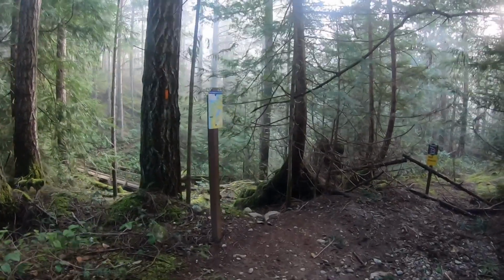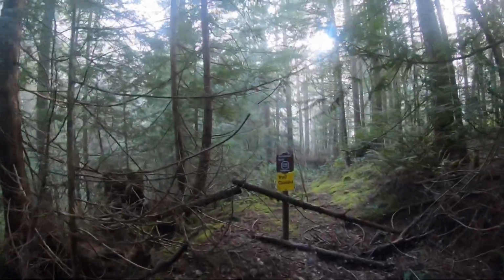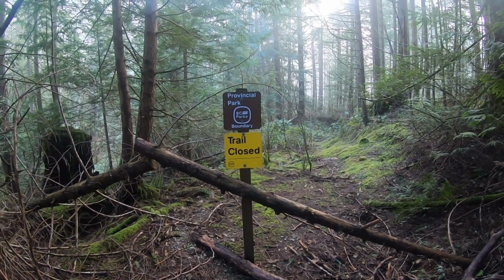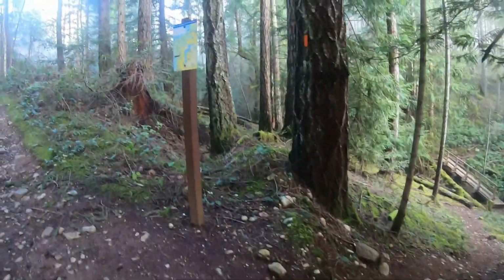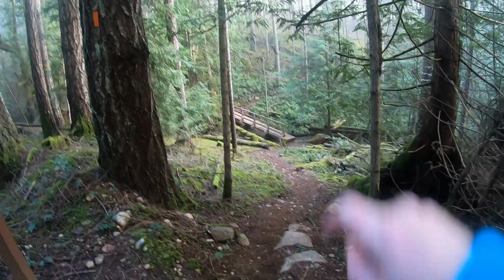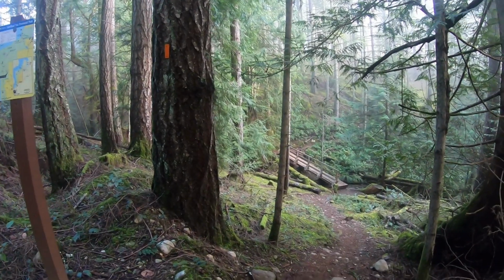So I'll come up to the next waypoint, and the trail is closed. Fortunately, we are headed following the orange blazes down that way across the bridge, and then I think we start to climb back up to the peak of Jocelyn Hill again.